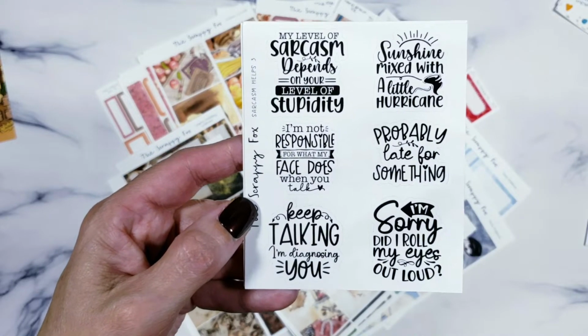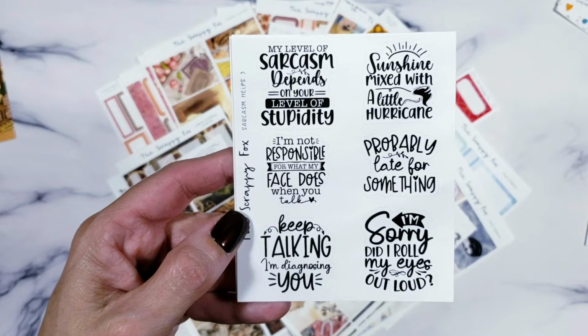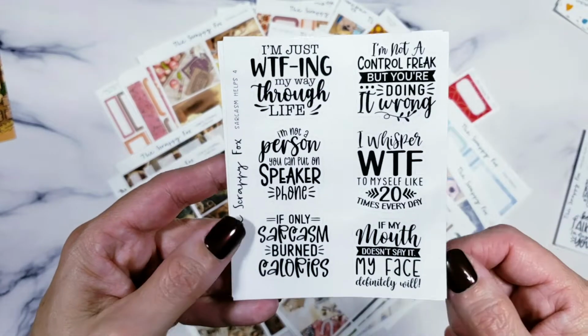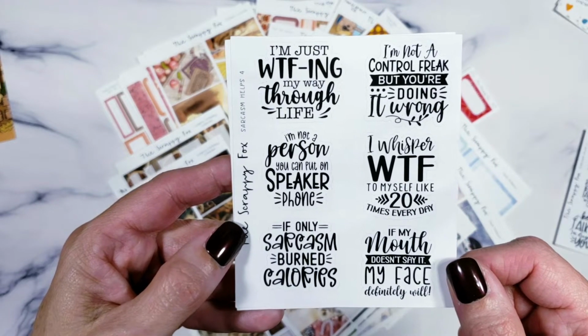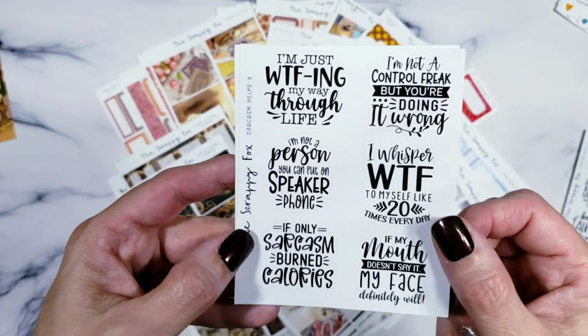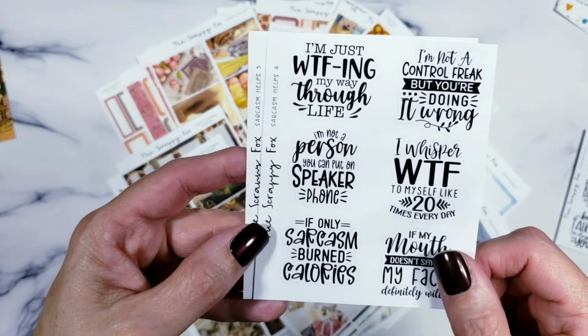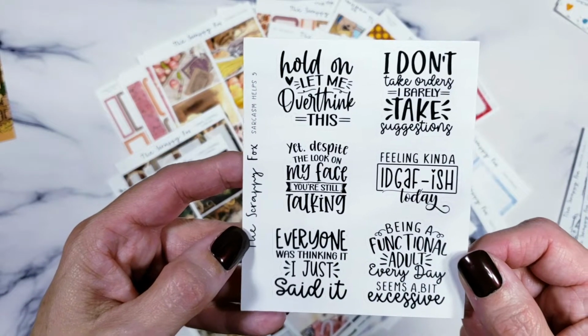And they're all different. But yeah, there's one in here that I absolutely love. I'll point it out when we get to it, but I'll leave it here for a second so you can read them all. Leave this one. This is sarcasm 4. They're called sarcasm helps because sometimes you just need to put down a snarky sticker to explain why you're feeling the way you're feeling. And then this one is sarcasm helps 5.